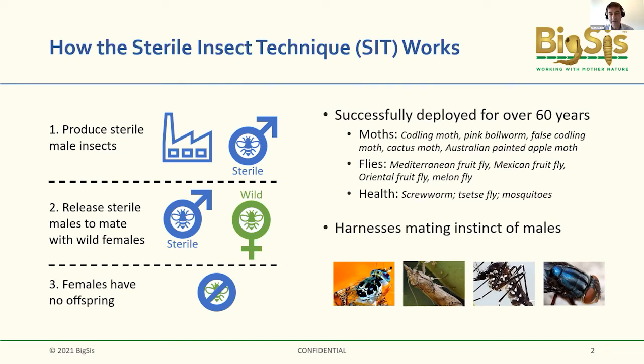It sounds a bit fanciful, but it's been used for over 60 years. It's been used against dozens of pests from different insect families. So it's very much a general method. And the reason it can be so successful is that it's harnessing the mating instinct of the male insects that we release. They go and find those wild females in the natural habitat. And so they can be very effective, a bit of a guided missile.